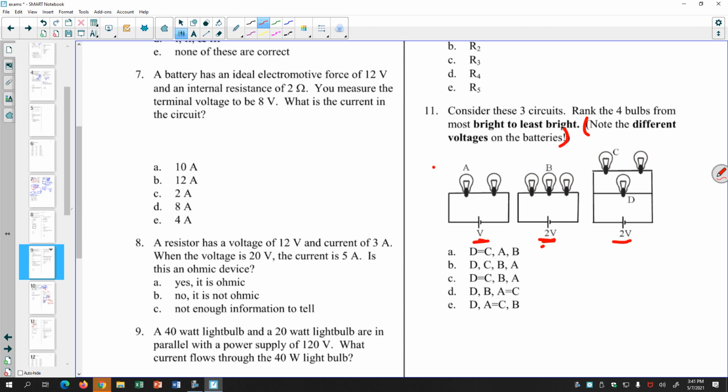So I know that these two split that voltage V, so they get V over 2. Here, these three split up the 2 volts, so I get 2V over 3, 2V over 3, 2V over 3. Right, they're splitting 2 volts 3 ways. On this last one, first of all, I get 2 volts here, and then I get 2 volts across these 2 bulbs in series, but they split up those 2 volts into 1 volt and 1 volt.